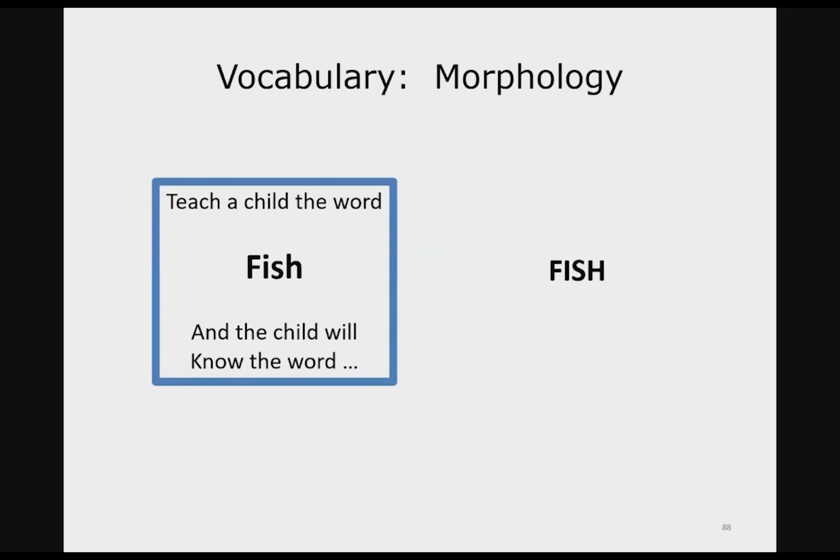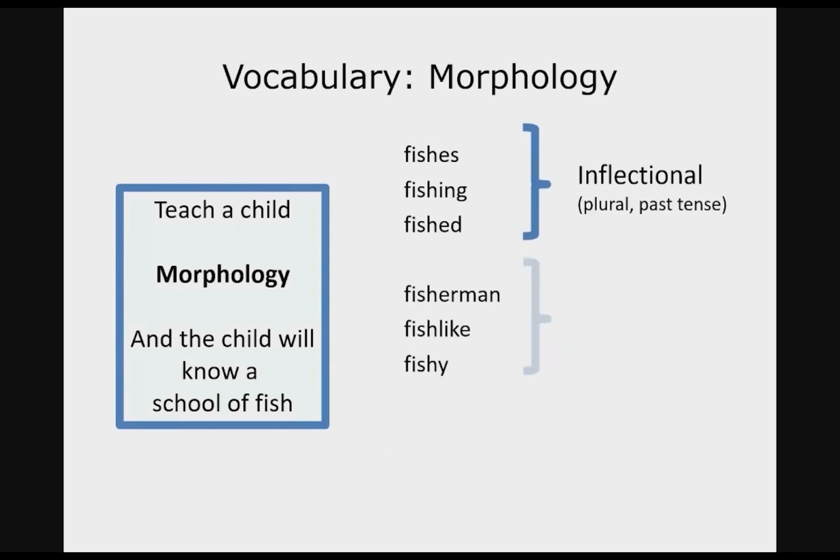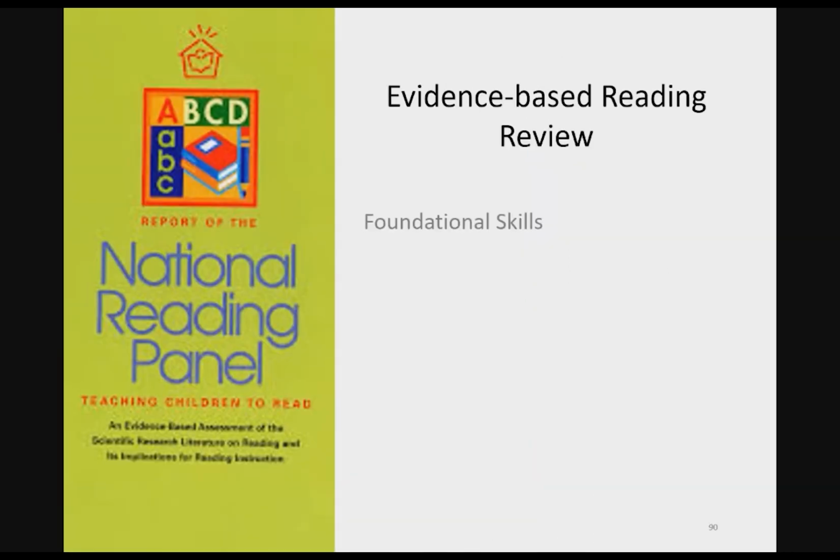I hope by now, and I'm sure by now, a lot of you, if I'd asked a poll question, use morphology. So teach a child the word fish, and they'll know the word fish. If you teach morphology, they know a school of fishes. So they know inflectional, derivational, and metaphoric uses. This allows you to expand vocabulary and reading, to use it in different contexts, to understand things differently.